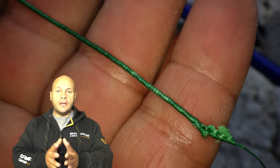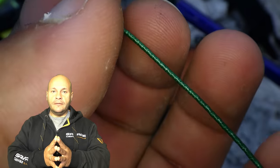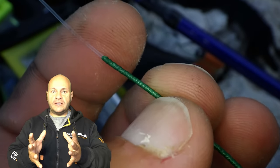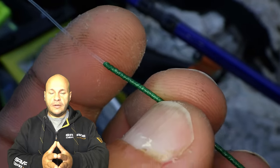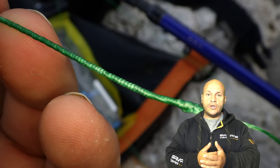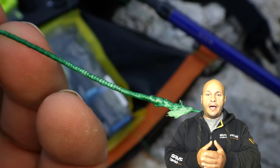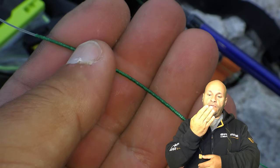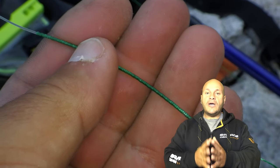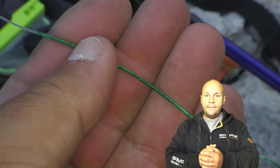And guys, regarding knots, it's super important. You cannot have a powerful setup with a wrong knot. Absolutely not. For braid to leader knot, I prefer to use a strong PR knot. I prefer a PR knot of 4 fingers wide. You can see how I make my PR knot on the link up here.